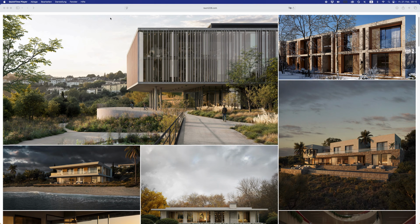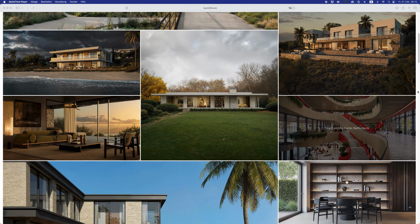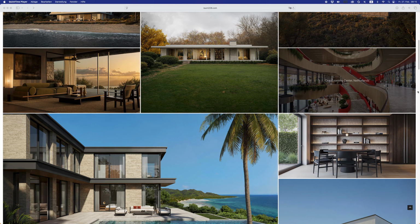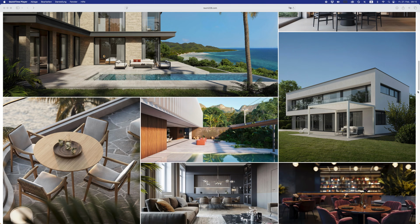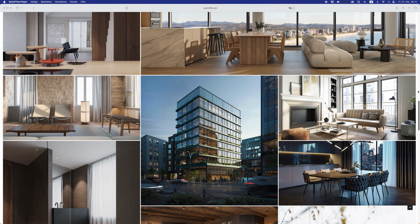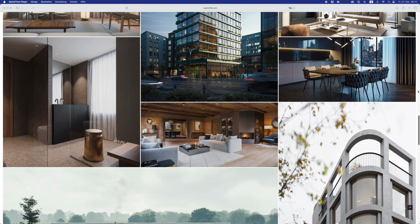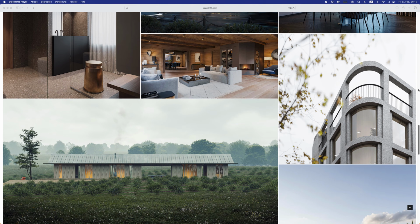Number 2. RAUM 228. RAUM 228's portfolio feels like a masterclass in quiet luxury ArchViz. And the first thing you notice is the range. Crisp, sunlit modern villas, alpine chalet scenes in fresh snow, dense urban towers at blue hour with wet streets, and subtle motion blur. The variety is real, but every image shares the same DNA. Clean composition, confident material work, and lighting that always feels considered, never accidental.